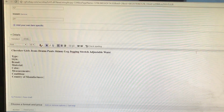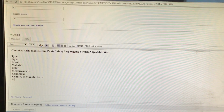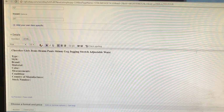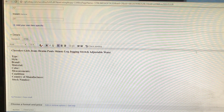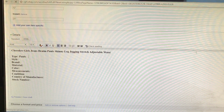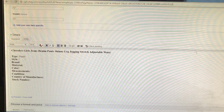Okay, those are the only ones you want in bold. You can continue. Whatever you have in here, you can continue. Here's what I do. I also put in stock number. And that's how I keep my inventory. So, type. They are pants. Now this part, you don't want to be bolded out. This is a normal part.